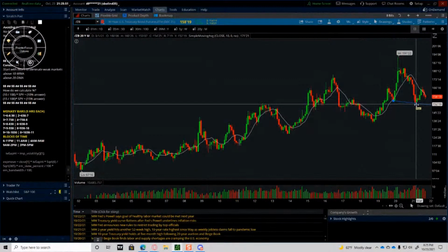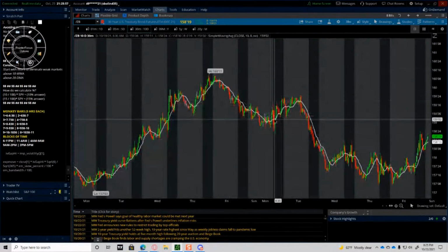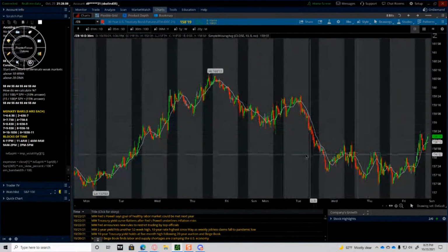So every day during the day, I've got these bonds up. I'm watching their movement throughout the day. It significantly impacts our marketplace. So they're the best indicator you could put on the chart.